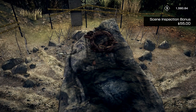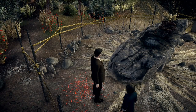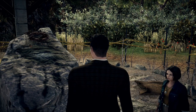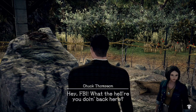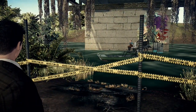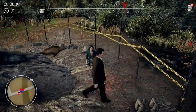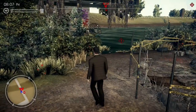Inspection not complete. I didn't check out the girder. What the heck? Why don't you let me decide whether or not I'm finished looking at stuff? I want to know what they said about the girder. The girder! Well, come on. Hey! FBI! The hell you doing back here? It's probably gonna be something mundane though. It's gonna be like, that's a steel girder. Remember about bridges, Zach? Well, no time for that now.